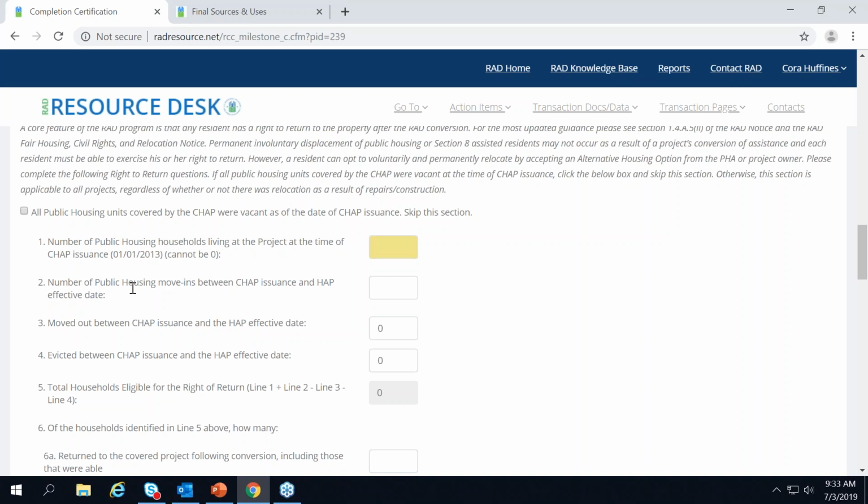what those households did. So you're going to log who moved in between CHAP issuance and HAP effective date, who moved out during that time period, and the number of households that were evicted during that time period, and that will total here in item 5. That total becomes your total households eligible for the right to return. That's the number that we want to know what happened to after conversion.